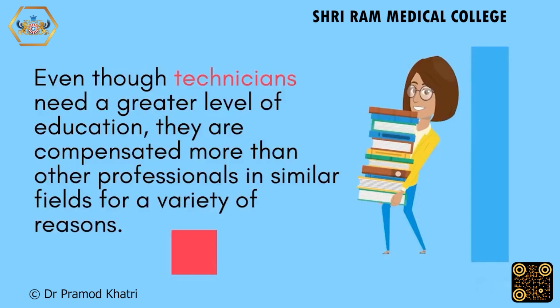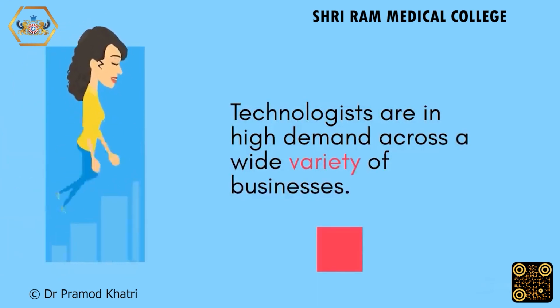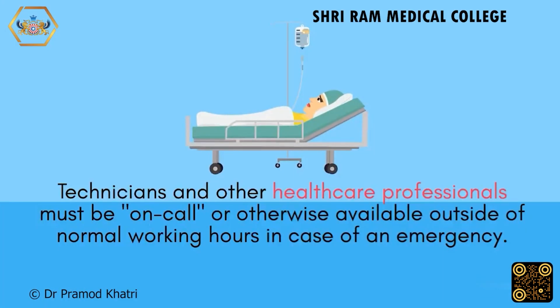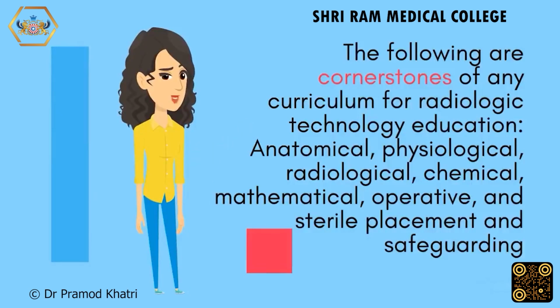Even though technicians need a greater level of education, they are compensated more than other professionals in similar fields for a variety of reasons. Technologists are in high demand across a wide variety of businesses. Technicians and other healthcare professionals must be on call or otherwise available outside of normal working hours in case of an emergency. The following are cornerstones of any curriculum for radiologic technology education: anatomical, physiological, radiological, chemical, mathematical, operative, and sterile placement and safeguarding.